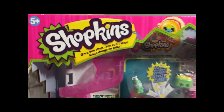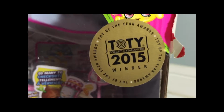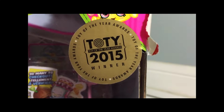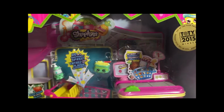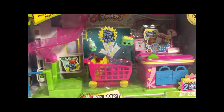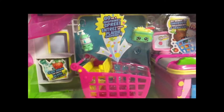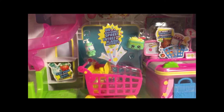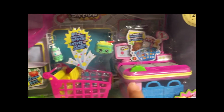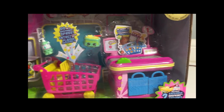As you can see, on your left is the Shopkins logo. It looks like it says Toy of the Year Awards. Oh, Toy of the Year. This is 2015's Toy of the Year. And there are two exclusive Shopkins. There's a card right down there. Over there on your right, you can see there's a cash register. And then the whole mart.